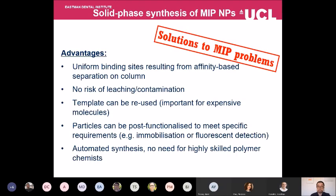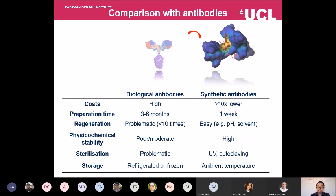The advantage of doing all of this is that you are solving the different distribution of affinities within the binding sites, because you are uniforming the affinity thanks to the affinity separation process. The template is immobilized, so it doesn't leak, it cannot contaminate your product, and most importantly, it can be reused. You can perform multiple cycles of synthesis within the same solid phase. The particles can be post-functionalized if you have specific requirements, and I'll get to that in a minute. And thanks to the solid phase synthesis, the whole synthesis can be completely automated. So potentially you would not need a highly skilled polymer chemist to generate this type of materials. So all in all, you are solving the problems that have afflicted MIPs historically. In comparison with antibodies, the costs are much, much lower. We're talking at least 10 times lower, if not more.